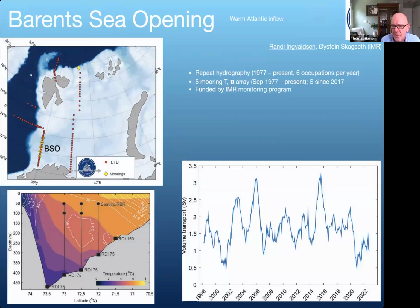So the Institute for Marine Research in Bergen operates the monitoring program here, and Randi Ingvaldsen sent this information. So there's a warm, salty Atlantic inflow into the Barents Sea and then subsequently to the high Arctic. It's wide. It's never really been adequately monitored. IMR operates 5 moorings. Most of the time, they've only had temperature and point velocity measurements. More recently, they have ADCPs and also salinity. But they do have roughly 6 hydrographic sections per year between northwest Norway and Bear Island, which is here where the section ends.